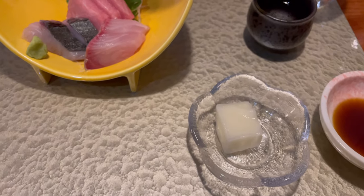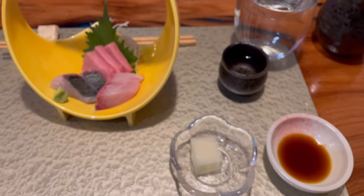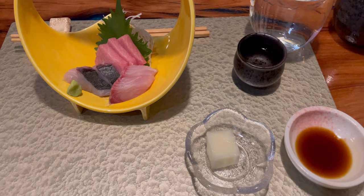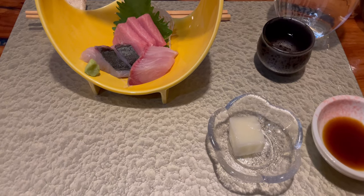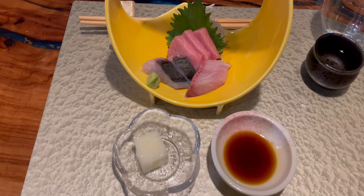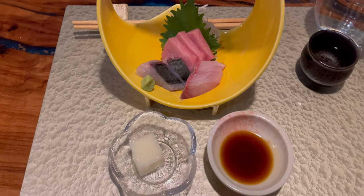It's citrus juice, a little salt, gelatin whipped up into a foam. Wow. And then you have a kombu soy sauce. You're supposed to break the foam up into pieces and then eat it with your sashimi. So this is a yuzu foam.